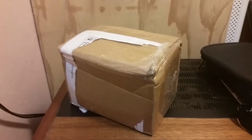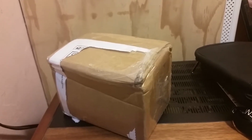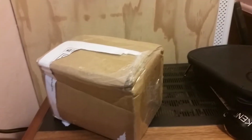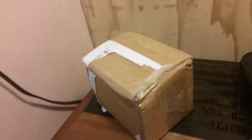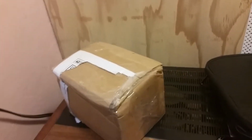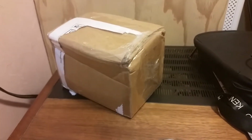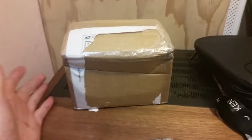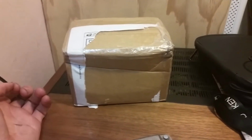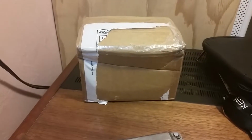Today's unboxing video is going to be on the Federal Signal LP-4 electronic piezo sounder. This sounder is capable of producing up to 28 different tones, all having varying frequencies. And I got this on eBay for $15, which was quite a steal because these things usually go for around $50 brand new from Galco or any other really big industrial electronics store.